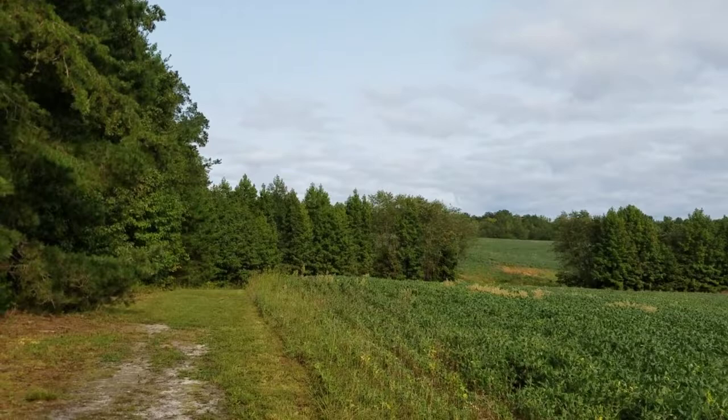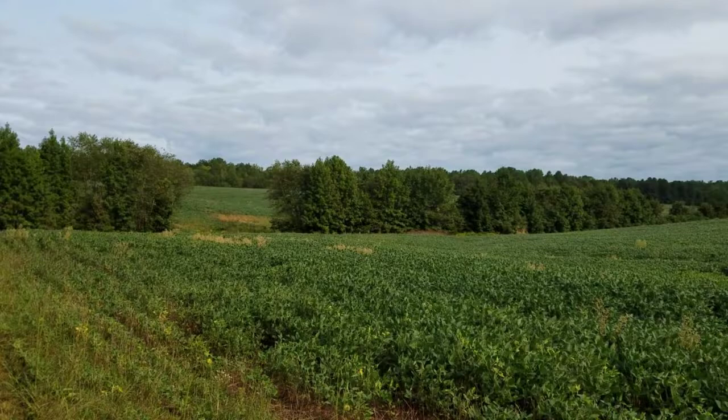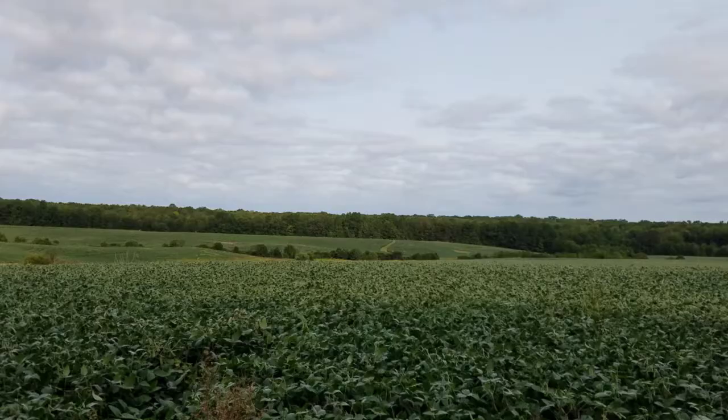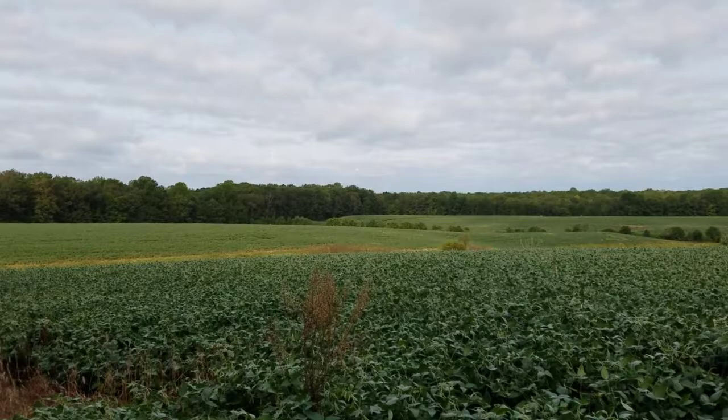Okay, looking back toward the ridge line where the Union position was, and we are now on the far side of the field, kind of in the middle, circling back toward the Confederate position over there. All right, so we are back on the Confederate side of the field.